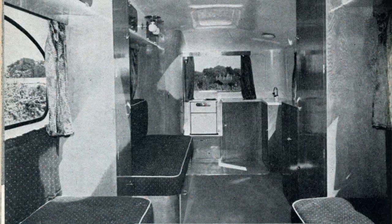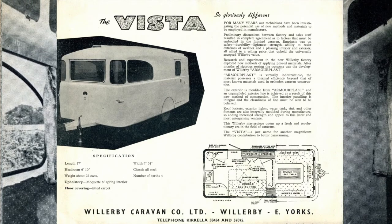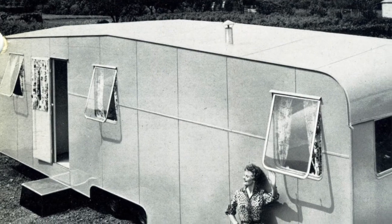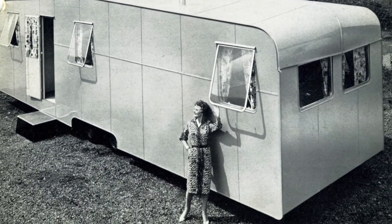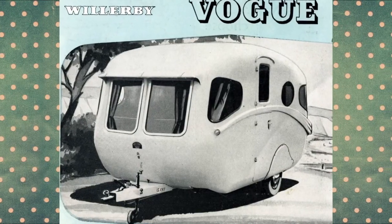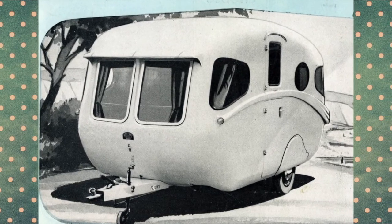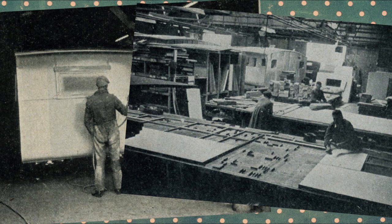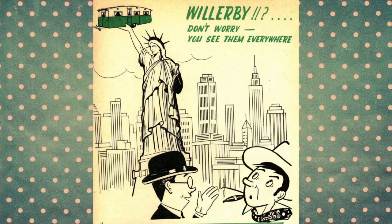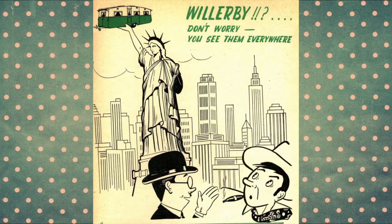By the mid-50s, the pioneering Willerby Vista touring caravan was the first to benefit from GRP manufacturing techniques. Around the same time, Willerby started to produce its own touring caravan chassis and developed the biggest holiday home on the market with twin axles. Willerby's well-known Vogue Tourer was first introduced in 1957. The factory was extended to cope with increased demand, and Willerby began exporting its products to Europe and America.